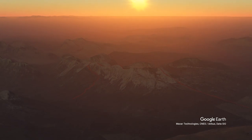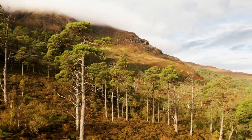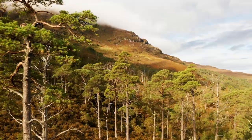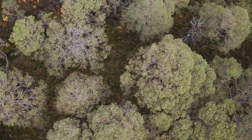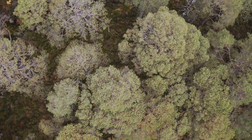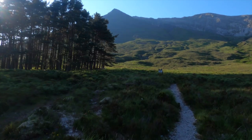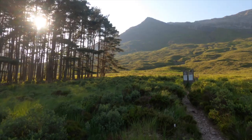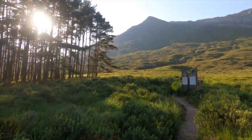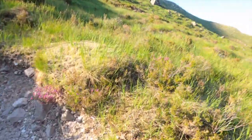Beinn Eighe is famous for this ancient pine woods, which has been growing here for the last 8,000 years since the last glacial period, and is a really important woodland habitat, much of which we've lost from the Highlands. It was recognised in 1951 as the first National Nature Reserve in the whole of the UK to protect and enhance this habitat.